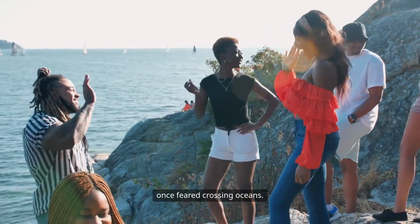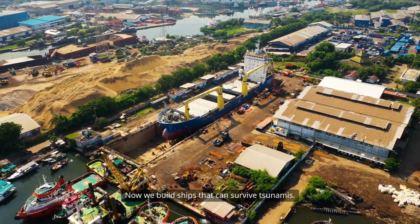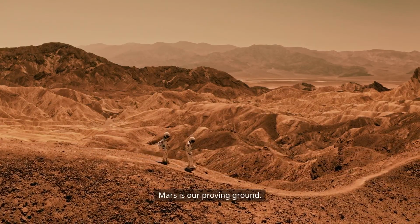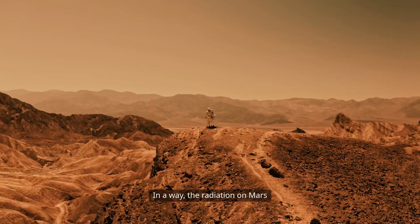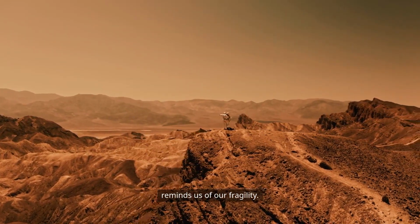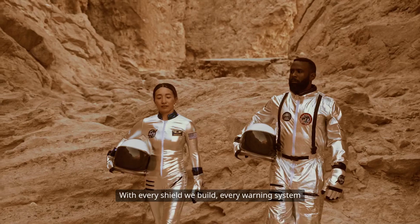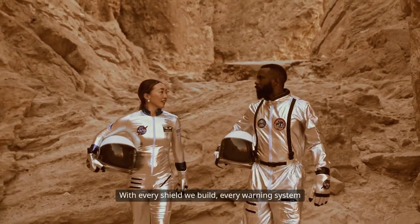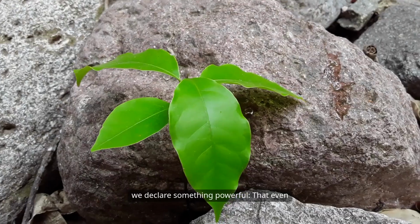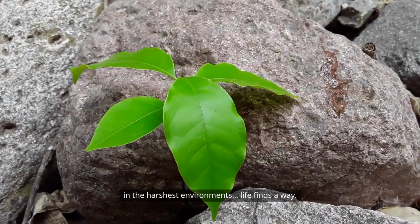Our ancestors once feared crossing oceans. Now we build ships that can survive tsunamis. Space is simply the next frontier, and Mars is our proving ground. In a way, the radiation on Mars reminds us of our fragility, but it also highlights our incredible adaptability. With every shield we build, every warning system we design, and every structure we reinforce, we declare something powerful, that even in the harshest environments, life finds a way.